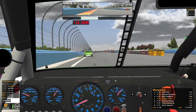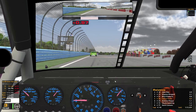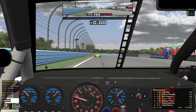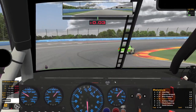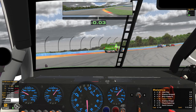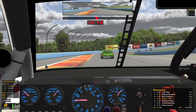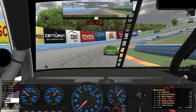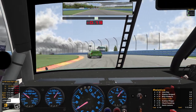Just keeping it smooth right now. So far, so good. Not this lap, but the next is whenever we might start getting cautions. So we're gonna have to keep that in mind. Billy gets sideways. Thankfully he saves it. That looked pretty sketchy there for him.